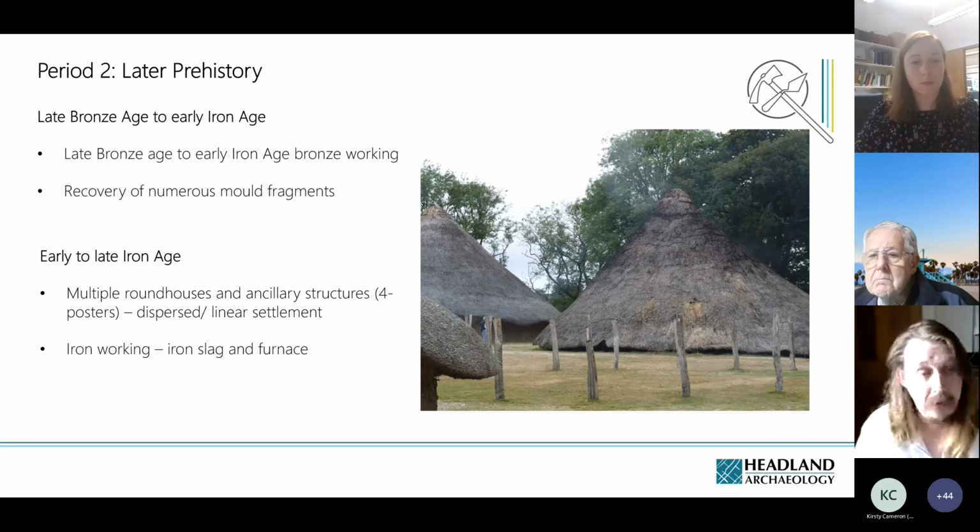We do also then have evidence for ironworking. There's a lot of iron slag and there's some evidence for furnaces on the site. So again, the site as having an industrial aspect to it seems to be something that persists from the Bronze Age to the Iron Age.